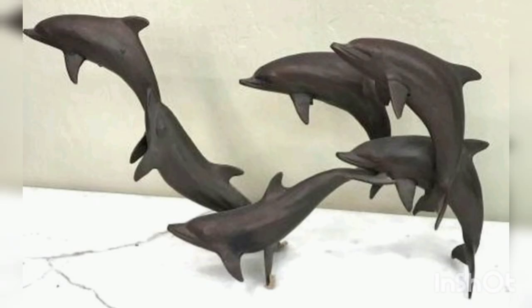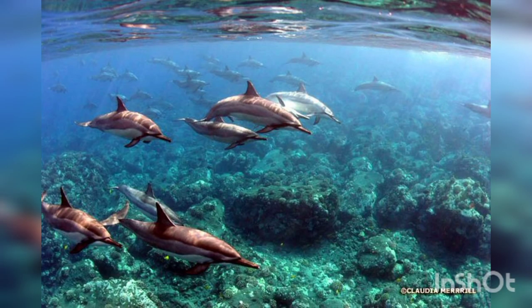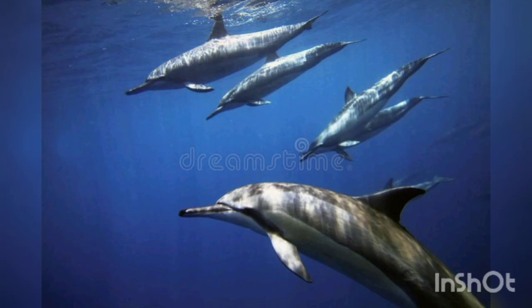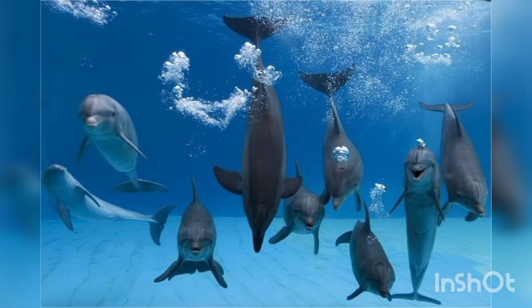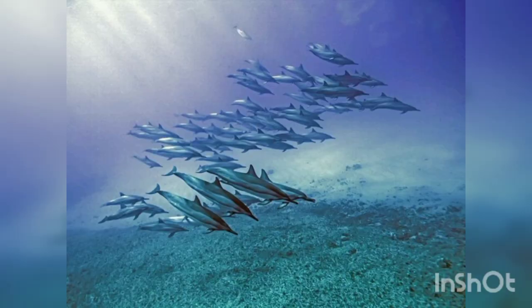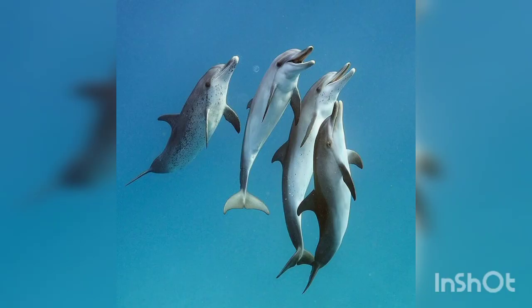Why do dolphins live in groups? Common bottlenose dolphins are generally social creatures that live in groups called pods, which can contain hundreds of individuals. They sometimes hunt in groups with other dolphins too. Dolphins are very social creatures that live together in pods. The pod members look after one another and cooperate to catch food.